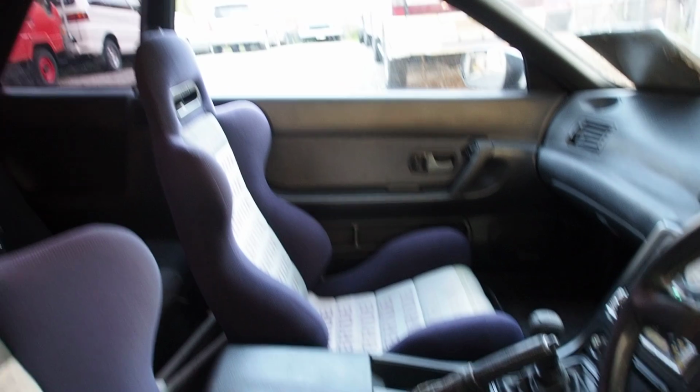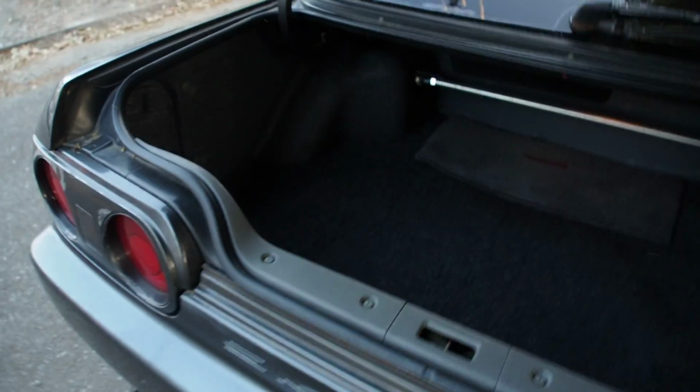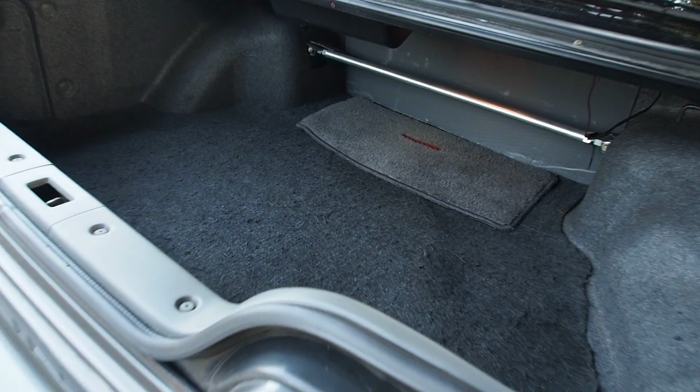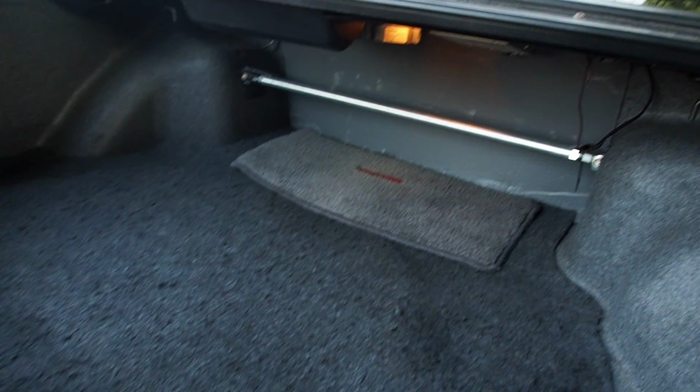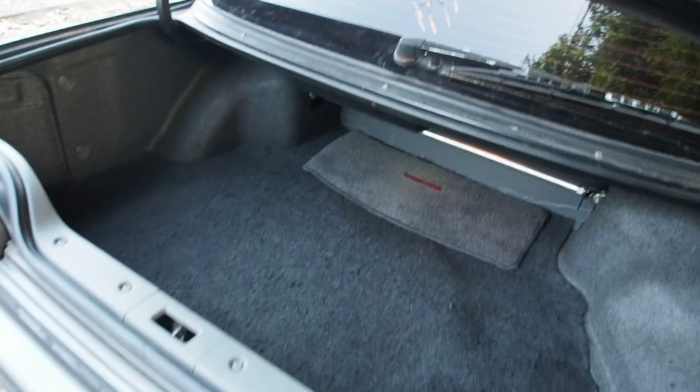And so, matching seats. Good to see the matching seats there, but if it were my car, these seats would go. I really loved the original GTR seats because they fit my body style really well. The trunk has a lot of pilling in the carpet, as you can see there, and a strut tower bar up there. And this mat here actually goes in between the seats in the back, but it can no longer go there because of the strengthening bar.